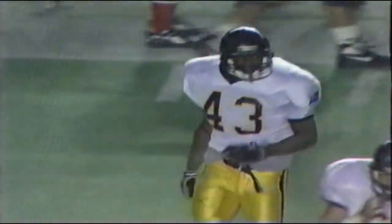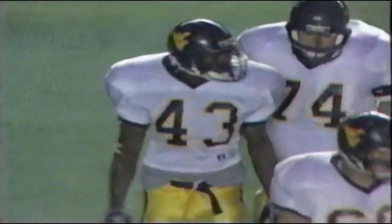Studstill out to Walker. Lofted it out there, and Walker gets 9 or 10. Finally, West Virginia gets something going on offense. Ted Page, the defensive end, ran Walker out of bounds. He is close to a first down. It's going to be second and a couple of feet.